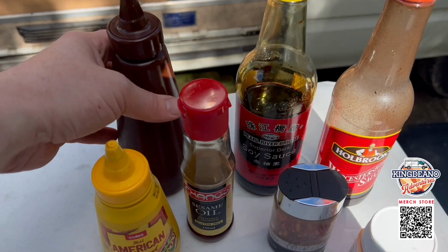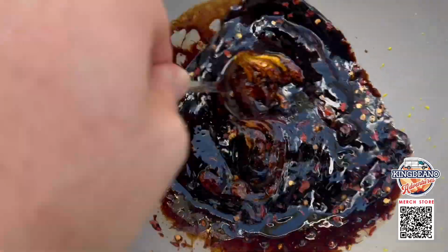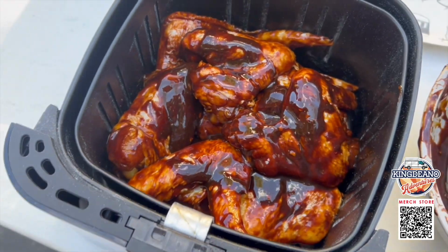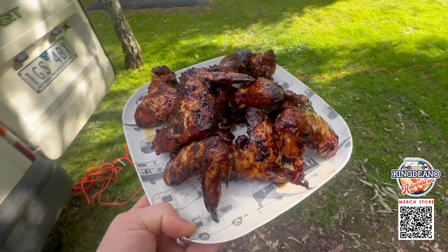Then it was time to prepare lunch, which was going to be chicken wings in the air fryer. I'll show you how you make a delicious marinade for them. They turned out great, and Adam agreed also.